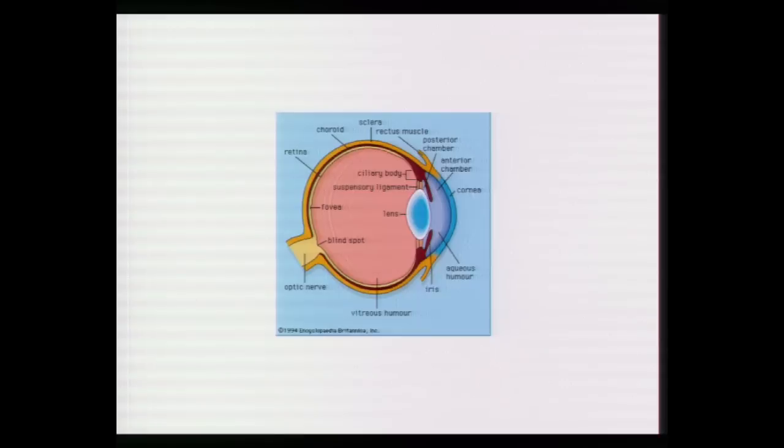Our eye is actually both brilliant design and awful design. The awful part is that we have 120 million photoreceptors at the back of the eye, far away from the lens. In front of them are hundreds of millions of interneurons and blood vessels. The light has to come through the lens and through all these blood vessels and interneurons before it can be captured by the photoreceptors. Terrible design.